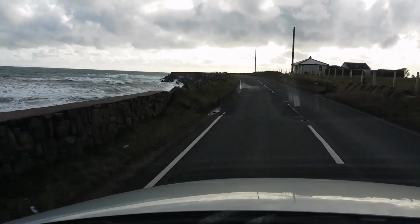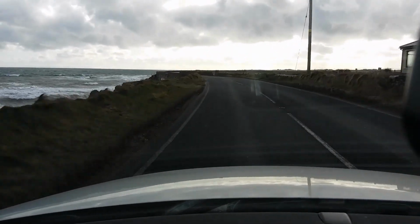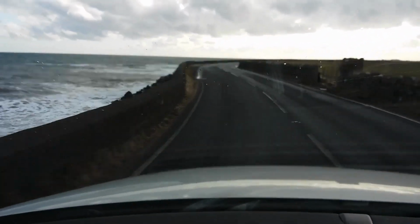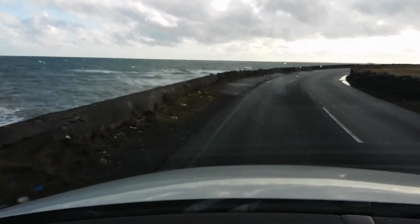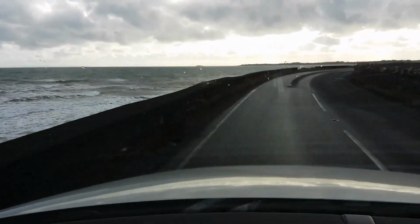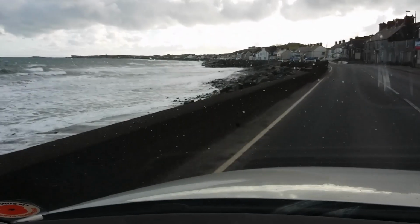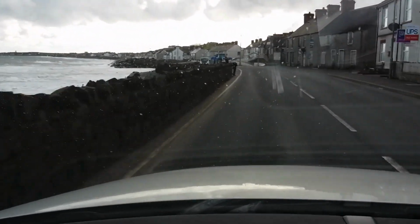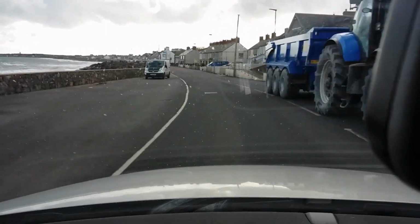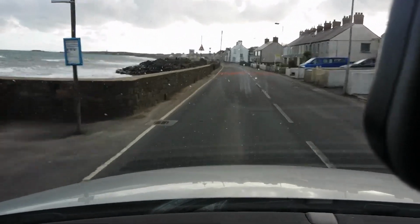Tide's coming over here a little. This is the local quarryman coming here. We're making him some load on. That's us home.